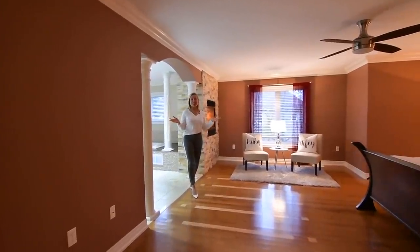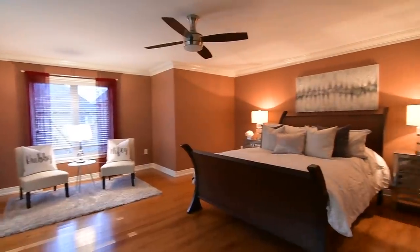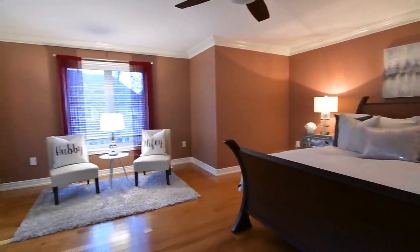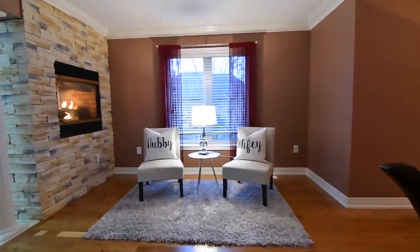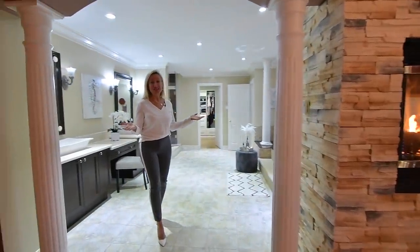Here we are, your master suite awaits. Now this room I wanted to make sure to show you because it's just a gorgeous oasis, everything throughout. Romantic, relaxing, calming, and this beautiful spa-like bathroom.